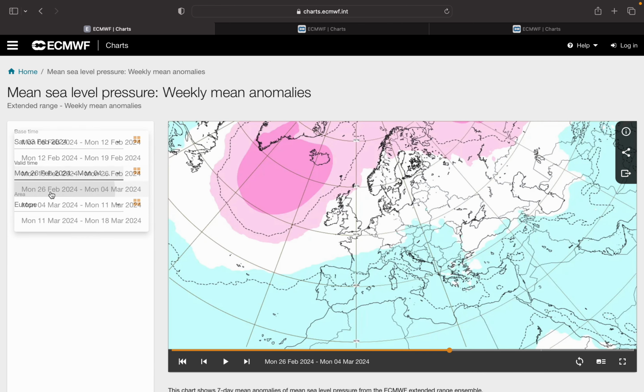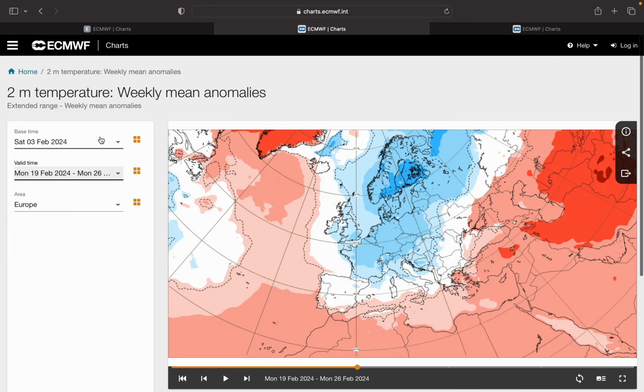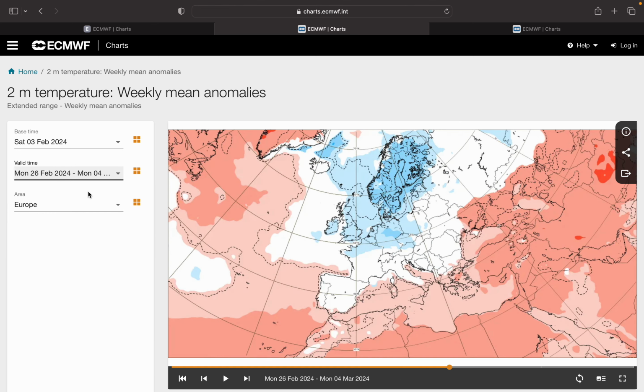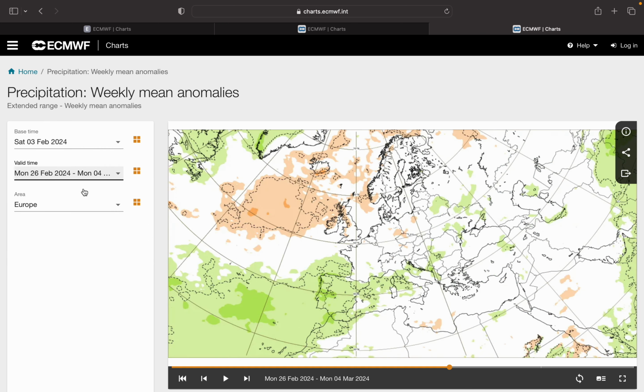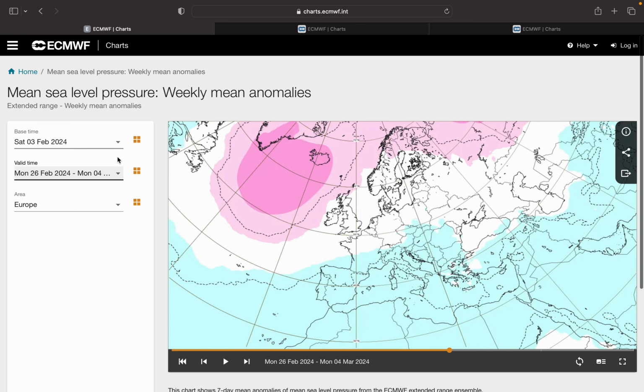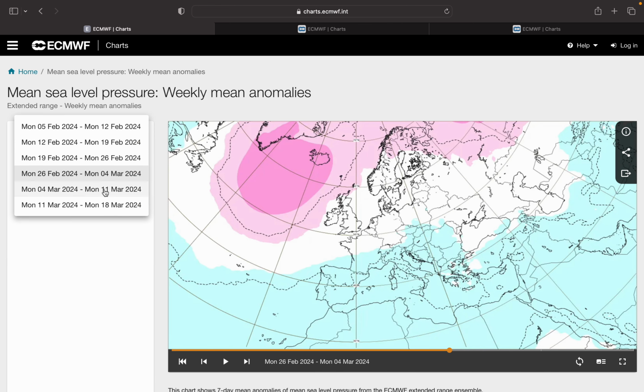Week 4 is Monday, February 26th to Monday, March 4th, into the start of spring, but we still have this block to our west and northwest towards Iceland, Greenland, Atlantic, through towards Svalbard, northern Scandinavia, and into Russia. That should bring in a cold easterly. The temperature anomaly is below average, again by about 1 degree, and the precip anomaly is dry to our north and wet to our south. That should be an easterly week and a cold week as well.